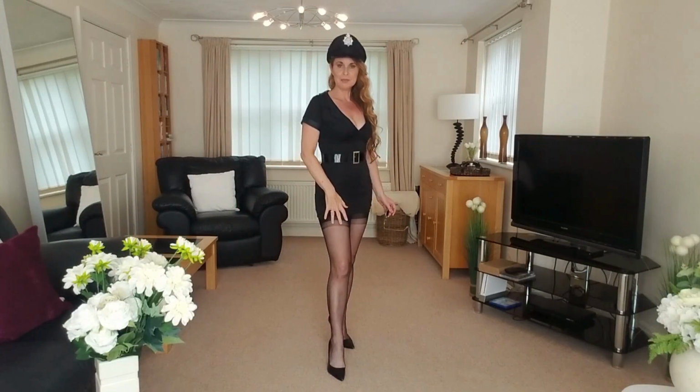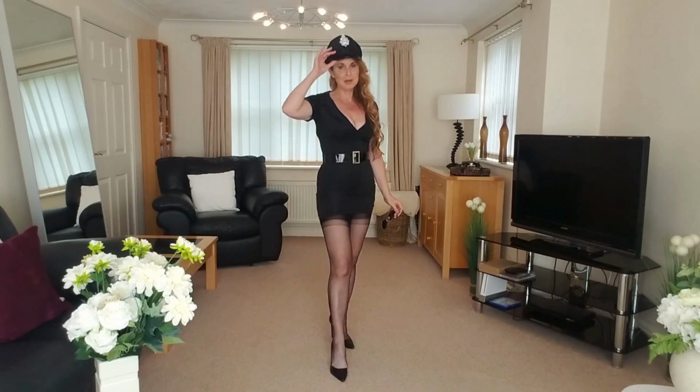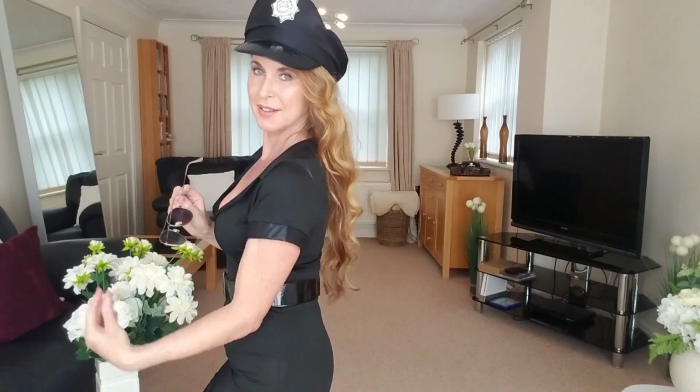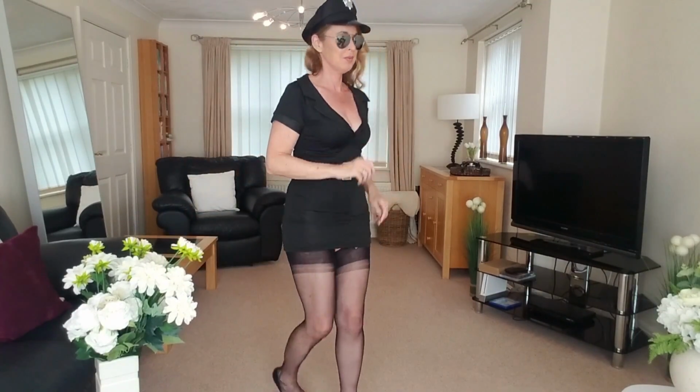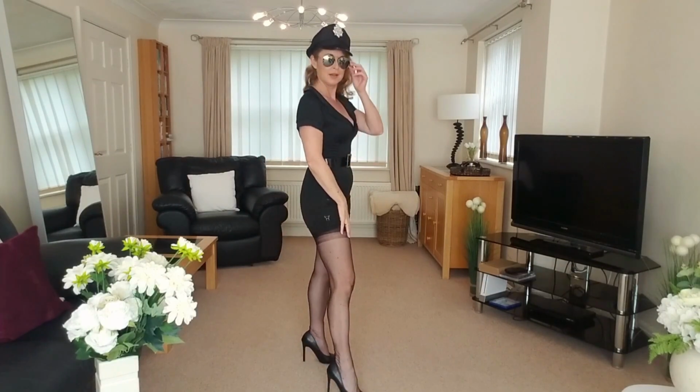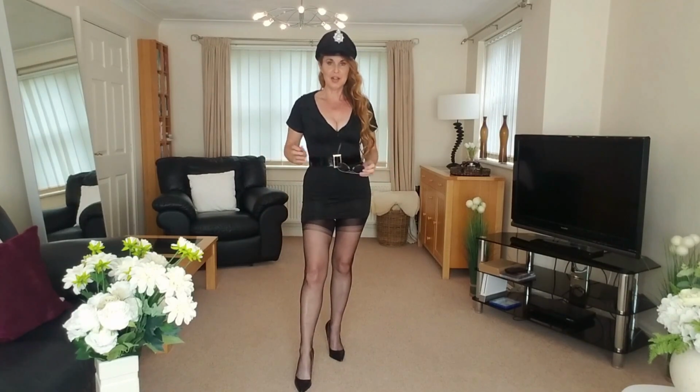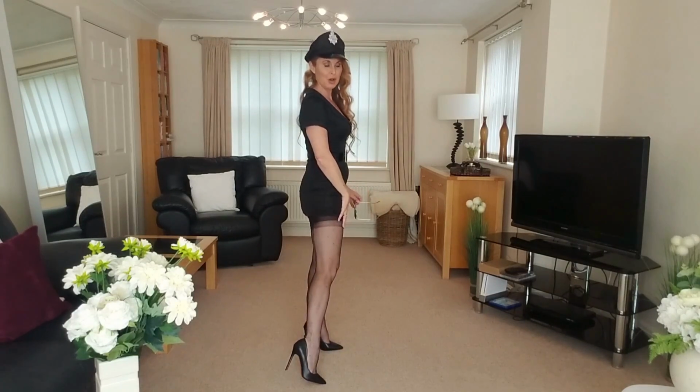We have this Halloween outfit. We have the policewoman. So you could go to a Halloween party dressed in this policewoman costume. It's a little black dress, belt, and I would team it up with these glasses. This would be nice, just a fun outfit for the Halloween party.